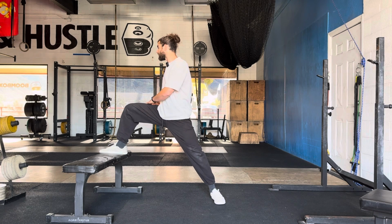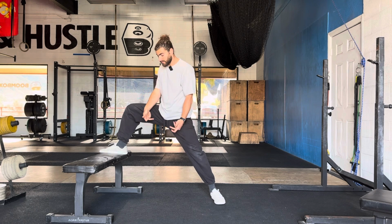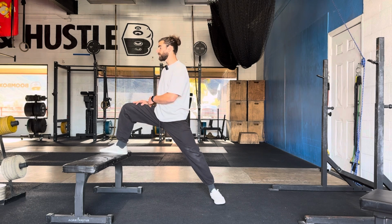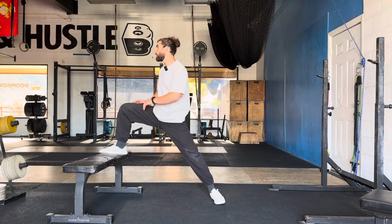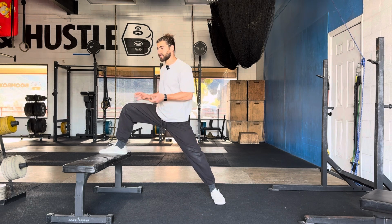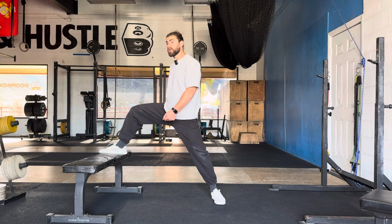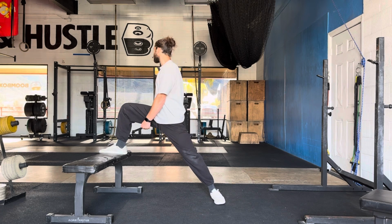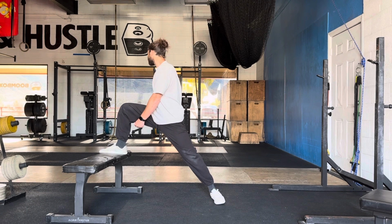Now from here, what I could do is try to drag my foot forward, try to squeeze my feet together, creating a good contraction here through the adductors. Relax, I can push my hip even more forward or try to rotate my torso more to the opposite side. From here, you can do this as a static contract-relax, or we can load this, we can hold weights by the side and push forward and rotate.